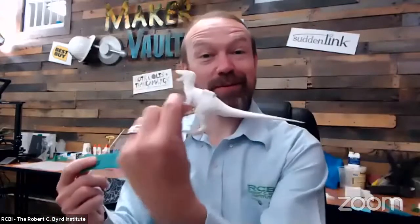Owen, great keychain. I really enjoyed working with you in the after hours troubleshooters and making a custom project. Very proud of what you accomplished. Been a pleasure to have you in the camp. We got Ellie coming up next.